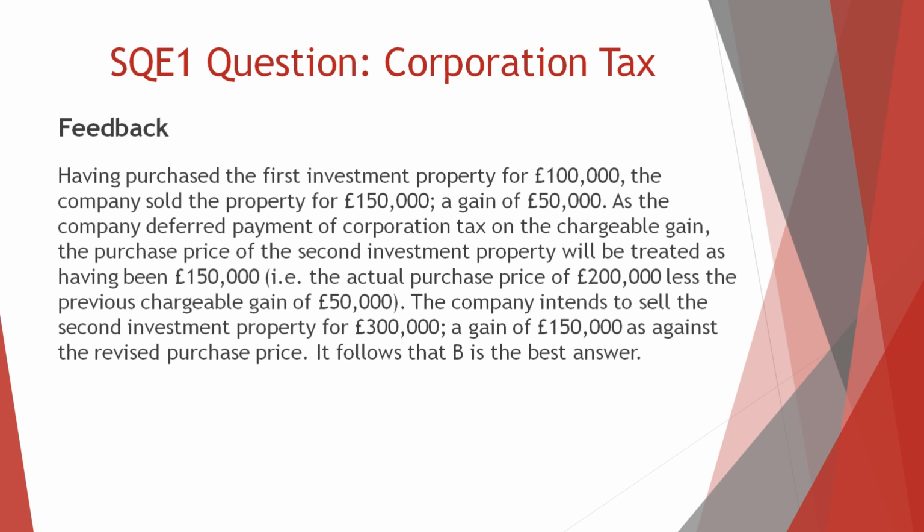The company intends to sell the second investment property for £300,000, a gain of £150,000 as against the revised purchase price. It follows that B is the best answer.